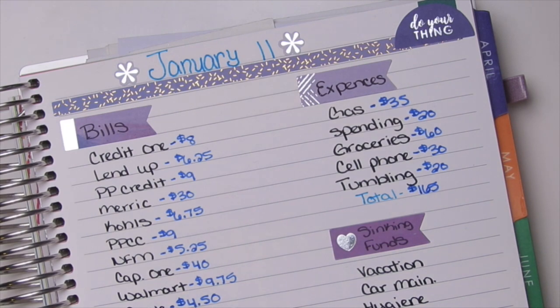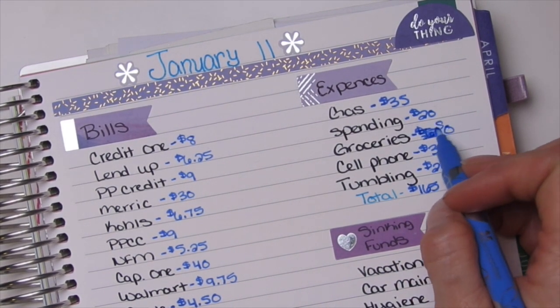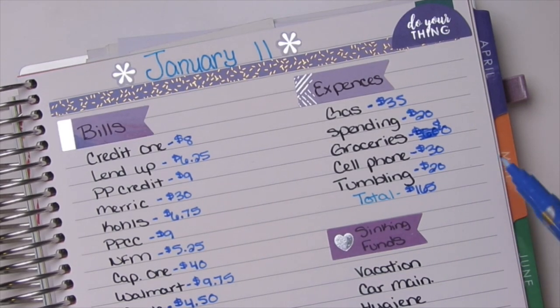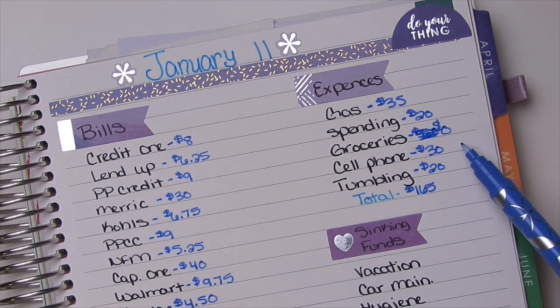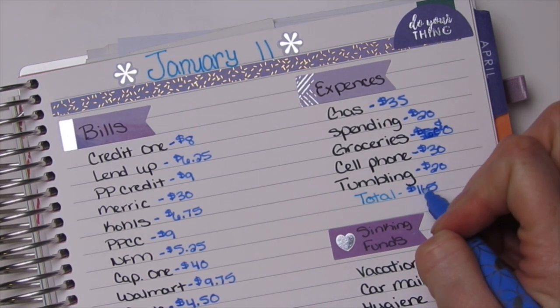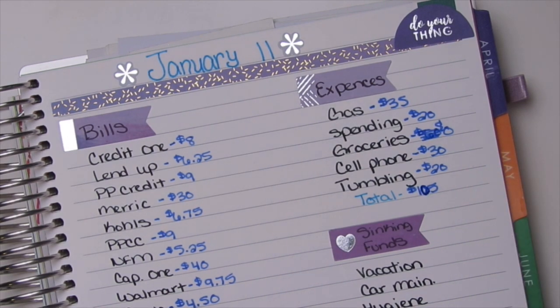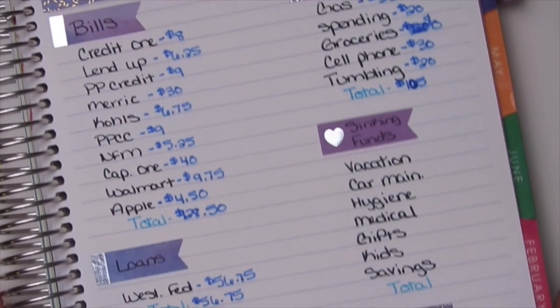Oh, wait a second, I forgot. Groceries is actually going to be $0, and I'll tell you why. I forgot about this. I actually got a $75 gift card for a late Christmas present, so I'm just going to use that toward my groceries this week because it's to our local grocery store. So I will take off that $60 and it'll just be $0 for groceries just because I'll use that gift card. So that will save me $60 this week, so that's exciting.